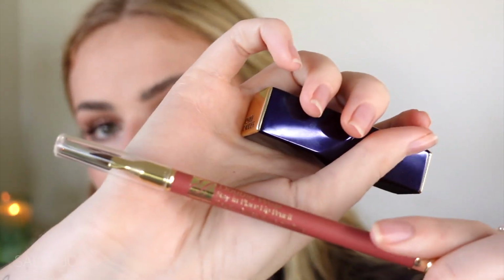Now they're nice and primed with that balm, I'm just gonna go in with the Stay in Place lip pencil. This is also from the Double Wear range. Interesting how brands really expand on their popular ranges.